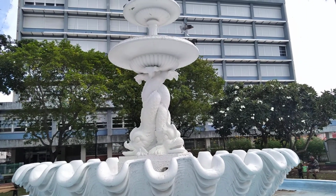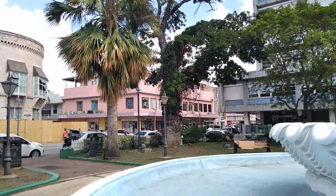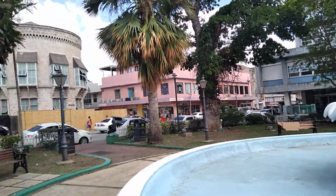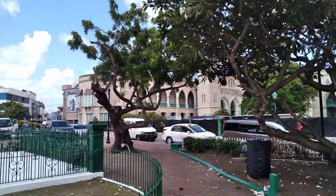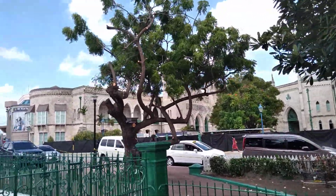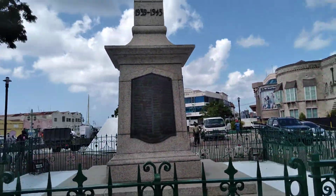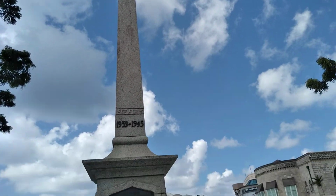Fountain here and the Barbados Revenue Authority, known as the Treasury Building or the Inland Revenue. You can see Trafalgar Square, known as Hero Square. And this is the Parliament Building in the background, which is the third oldest parliament in the Western Hemisphere. And this is the cenotaph, which commemorates those who fought in World War One and Two.